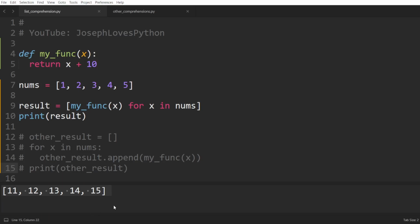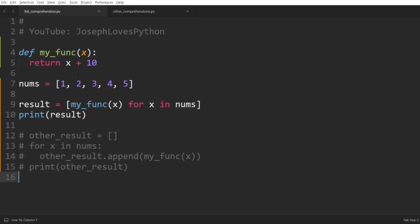In these examples, we saw how to transform a list into a new one by defining various expressions at each element. What we can also do is filter out the elements of a list by specifying a condition right after the for loop.